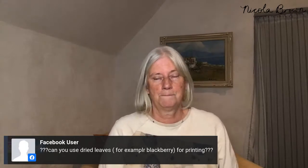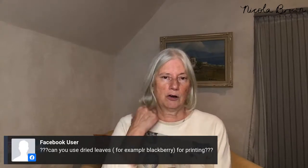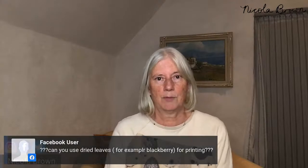But there are plenty of leaves that you can save, and you need to just soak them in a little bit of warm water or cold water for slightly longer until they're soft and flexible before you print with them. You can save leaves in the freezer. There's all sorts of ways, and you can get my PDF about that.